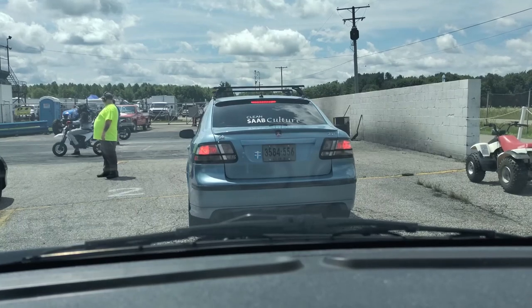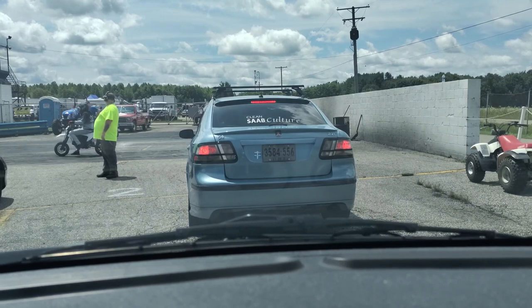There's some fast stuff here today. There's a Mustang that's doing 8.5s. I don't think I've ever seen something that fast here. It is so hot in my car, though. That's what I get for buying a black car.